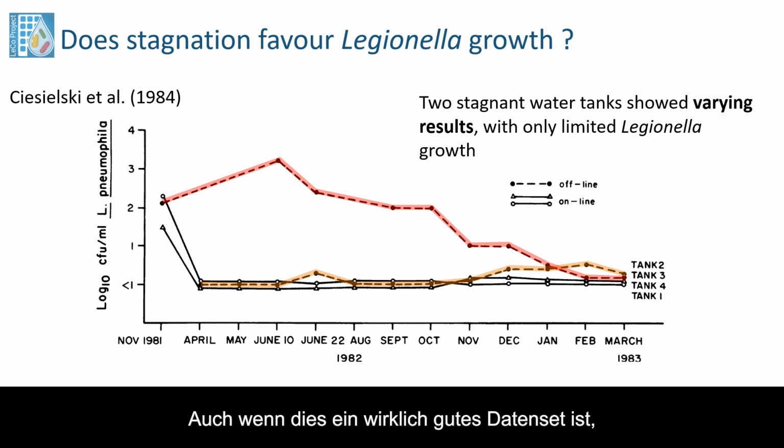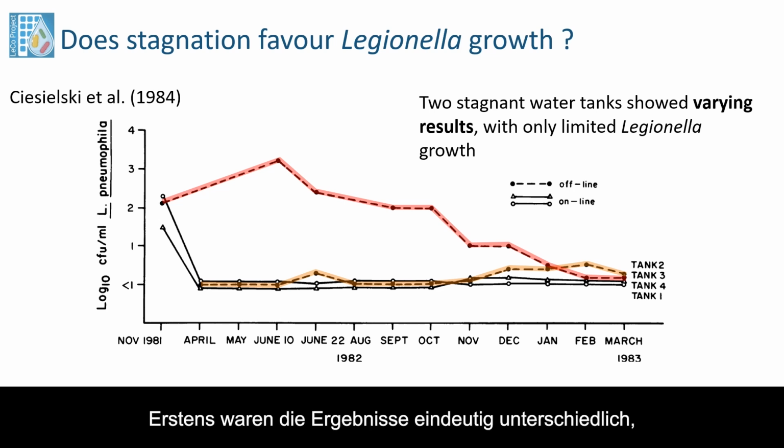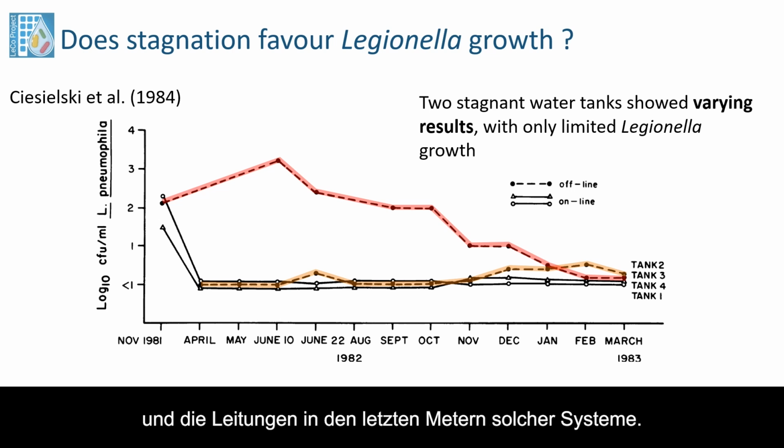So although this is a really great data set, it is arguable whether it teaches us much about whether stagnation favors Legionella growth in building plumbing systems, for 2 reasons. Firstly, the results were varying without any question, and secondly, this concerned large water tanks of approximately 7,000 liters each, which is not necessarily representative of building plumbing systems and the pipes in the last meters of such systems.